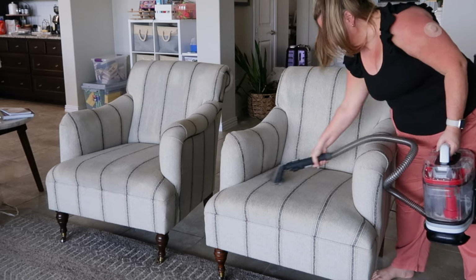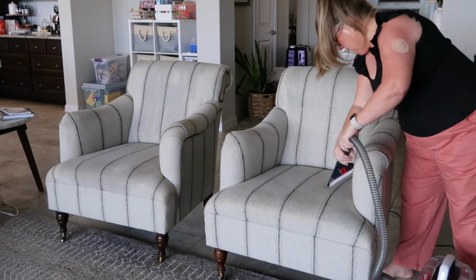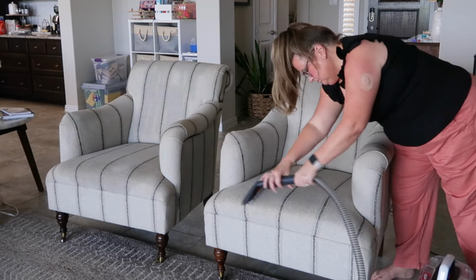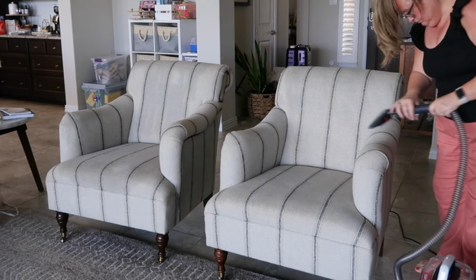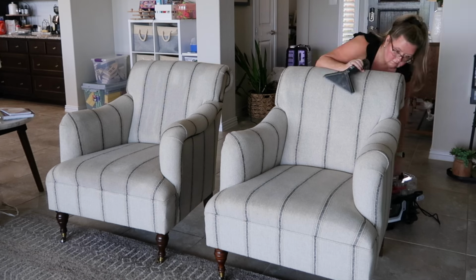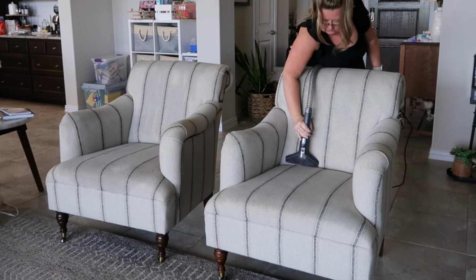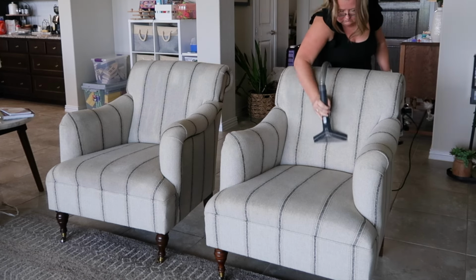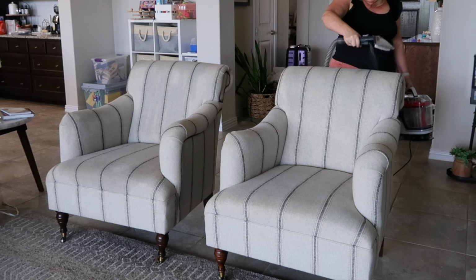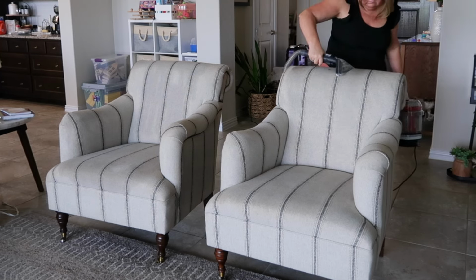Also, my husband's going to be coming home and he likes to set his laptop computer on here, things like that. So I want to be sure that it's nice and dry before he does that. So anyways, I'm going to finish up these chairs and then we're going to get on to the next step, and you'll see why I'm starting from the floor this time when I tell you to start from the ceiling and go down to the floor. I hope you got that.